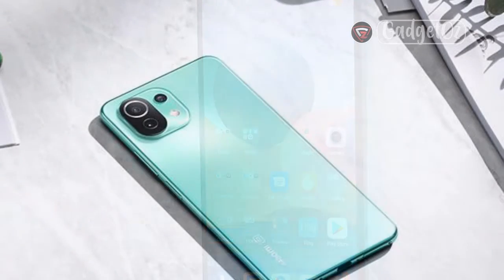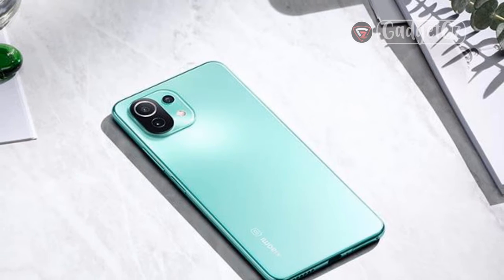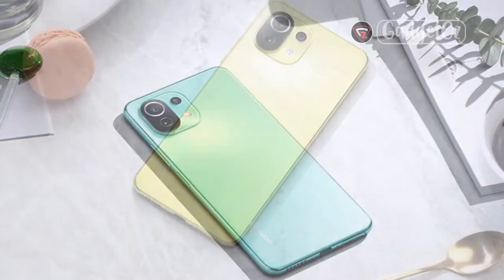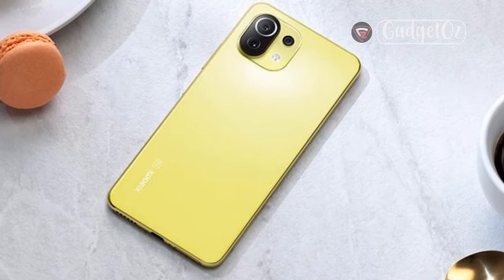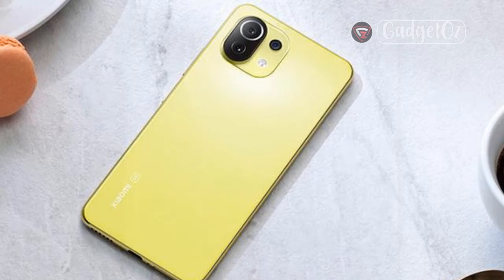There is also a Mi 11 Lite 4G model, which is even cheaper. It shares most of the features with the 5G version here but is based on an inferior Snapdragon 732G chip. We will be reviewing the 4G model soon, so stay tuned for this one too. Anyway, here is a quick rundown of the Mi 11 Lite 5G specs.